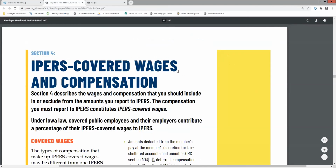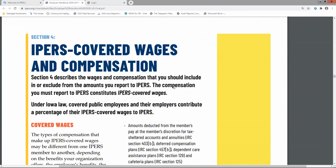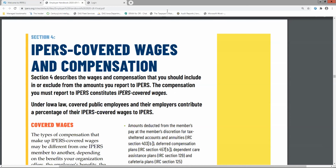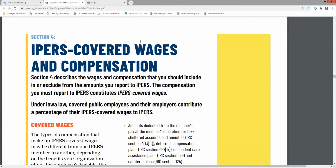So we'll go on to section 4, which begins on page 27 and talks about IPERS covered wages. Covered wages includes pay for time worked to an IPERS covered employee. For most IPERS members, covered wages include regular compensation for time worked, such as an hourly or salary amount received, overtime that is paid, and there is no limit on the amount of overtime a person can receive.